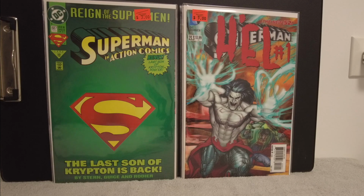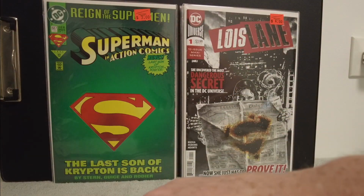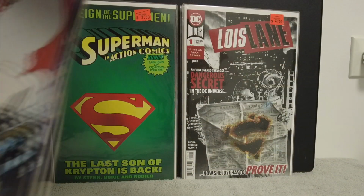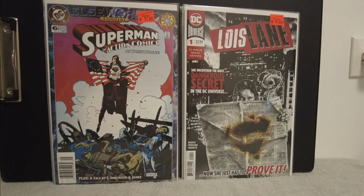All right, on the left. This is a famous book, but it looks in great shape. Look how green that is. That's when Superman died and he came back as four different other Supermans. But that book looked mint. Oh, man, that was like a 96, 98. All right, let's see what else we got here.